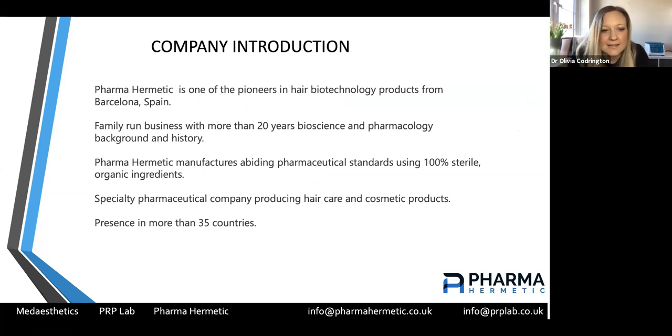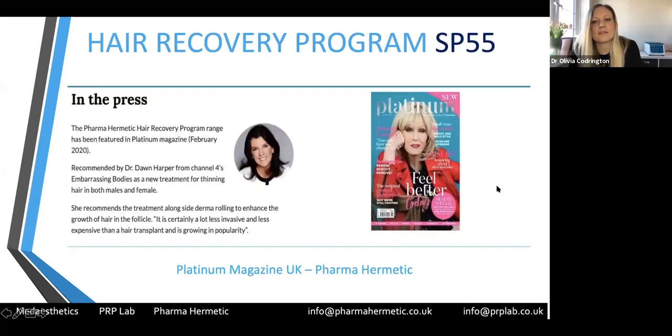They use 100% sterile organic ingredients, and they specialize in hair care products. So the hair recovery program SP55, which is the range of products that we're going to be talking about, has featured in quite a few different areas of the media. So Platinum magazine, which is a magazine for the slightly older lady, and also Dr. Dawn Harper from Embarrassing Bodies had some positive things to say about the use of the SP55 program.